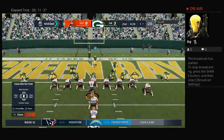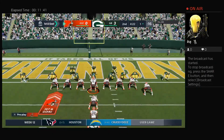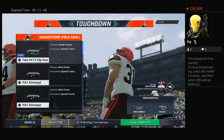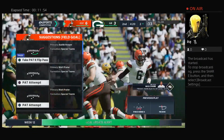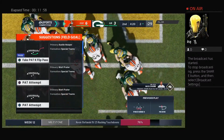And they've got 3 tight ends here on 1st and goal to add some extra mass. They'll try and run it in with Janovich, the fullback. And he's in. Touchdown, Browns. Andy Janovich, his 1st touchdown on the year. And the Browns have taken the lead.